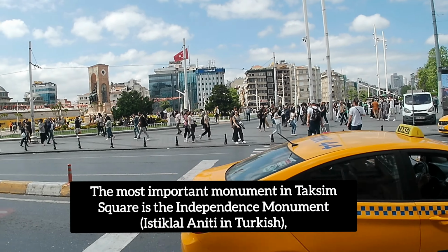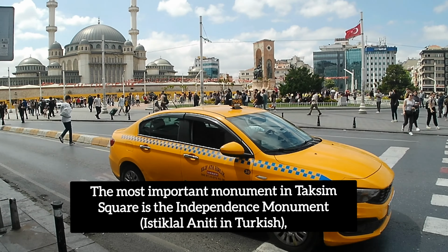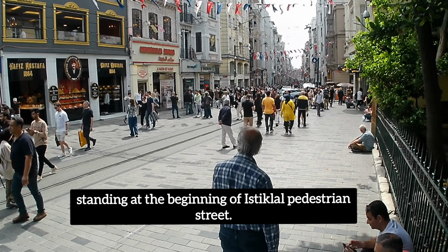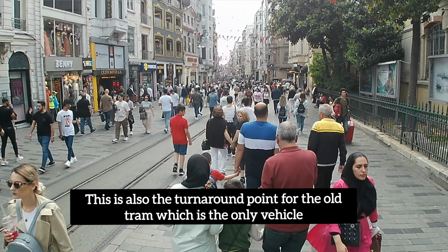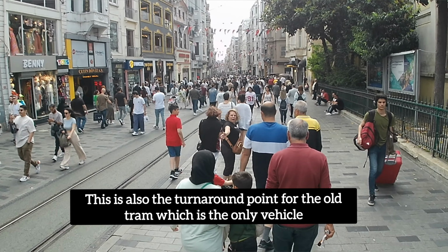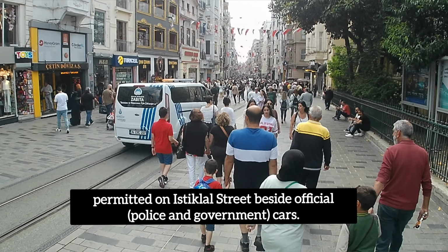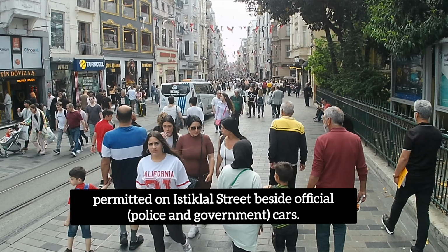The most important monument in Taksim Square is the Independence Monument, Istiklal in Turkish, standing at the beginning of Istiklal Pedestrian Street. This is also the turnaround point for the old tram, which is the only vehicle permitted on Istiklal Street besides official, police and government cars.